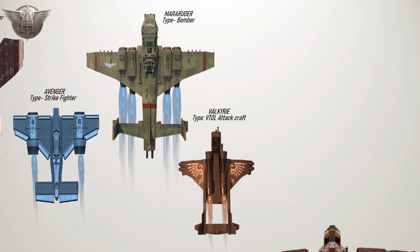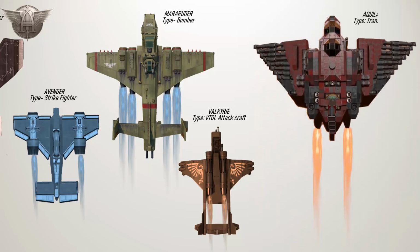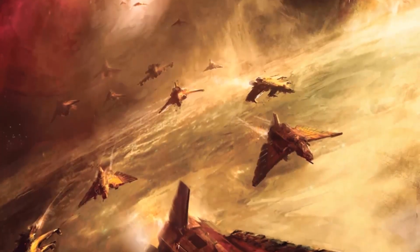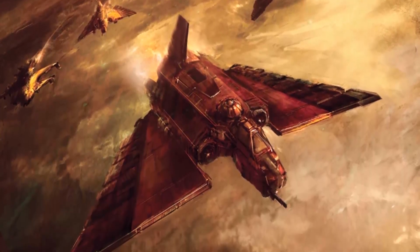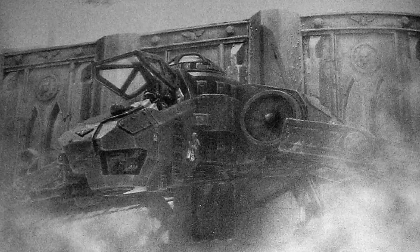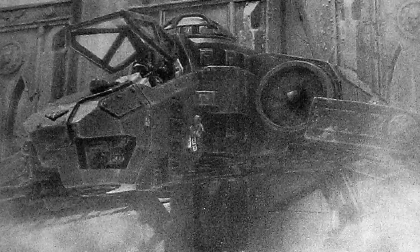And last but not the least, the Aquila Lander. This is a small transport shuttle used by the Navy and the Aeronautica Imperialis to ferry important personnel between Imperial void ships in orbit and planetary surfaces. Although it is not designed for combat, it is still equipped with a single nose-mounted heavy bolter for defensive purposes. But the lander is highly armored to ensure safety for its passengers.